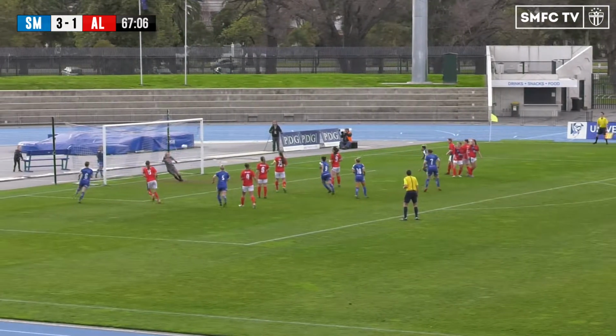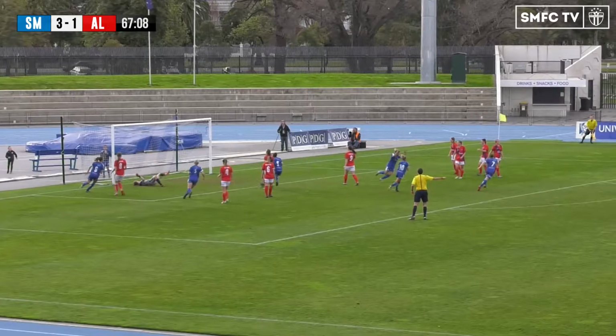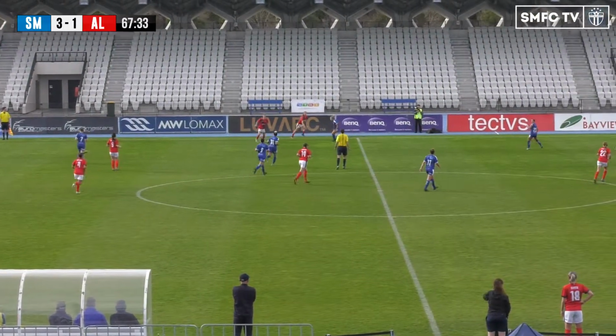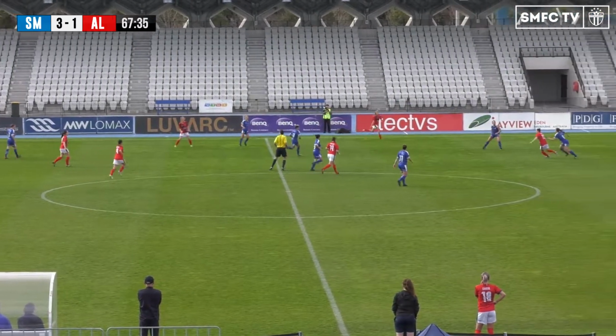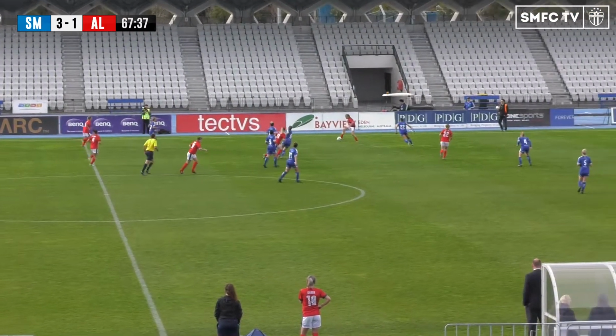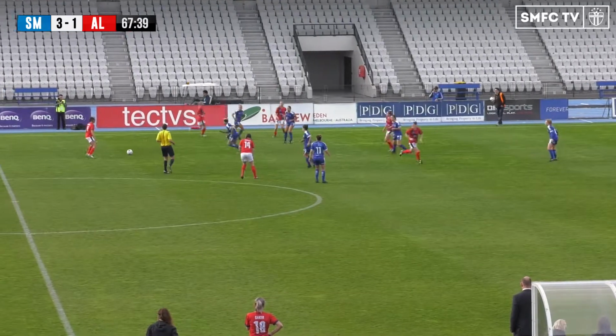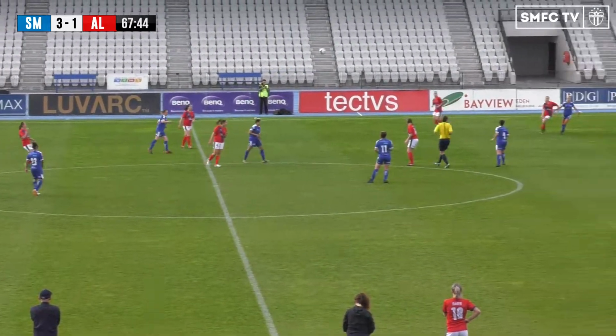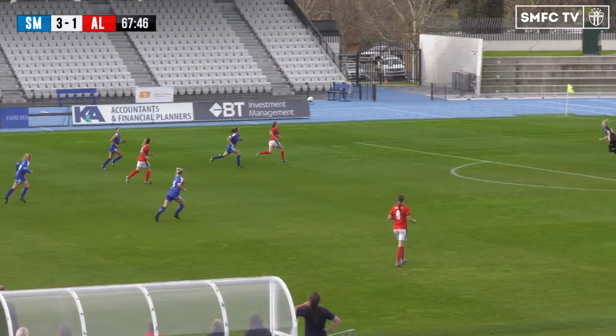Vanna's free kick, not hit with any great menace, but directed well enough that... And the context is huge because Calder United, who would have been hoping for so much of this match that Alamein could do them a big favour, well, now South Melbourne are set to break 5 points clear.